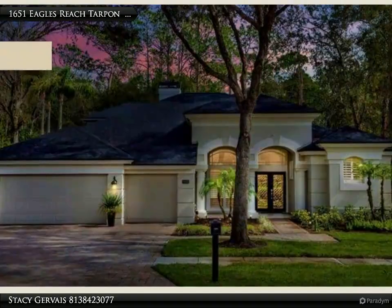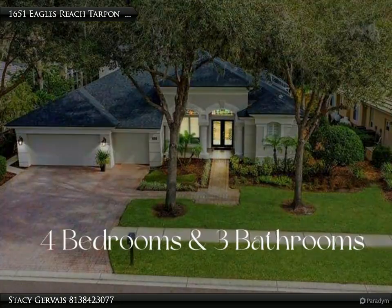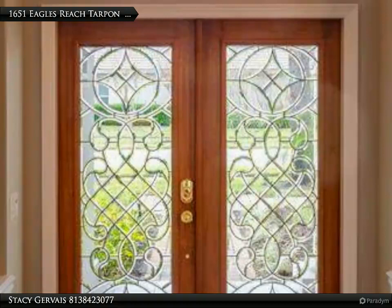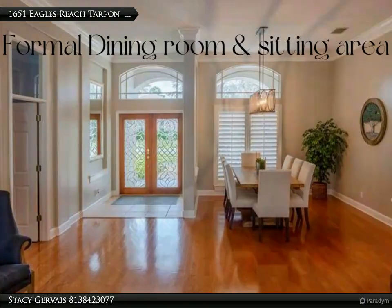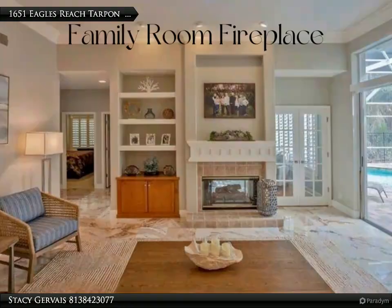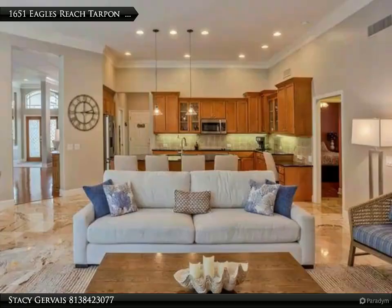This modern Mediterranean-style dream home has it all. Nestled in the private and secure gated community of Grey Oaks, with acres of adjacent natural preserve, this Marc Rutenberg home boasts many upgraded amenities and abundant space. Open floor plan chef's kitchen, multiple common areas, 4 bedrooms, 3 baths, a 3-car garage, large bonus room, spectacular screened patio with private pool, heated spillover spa, and much more.